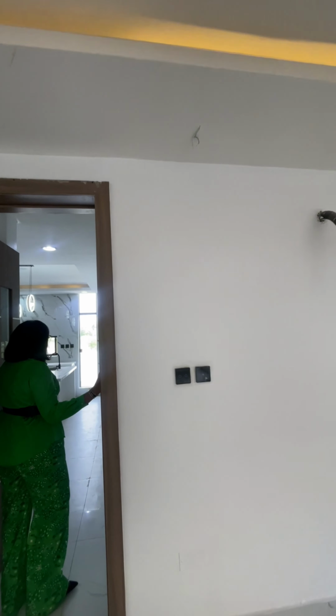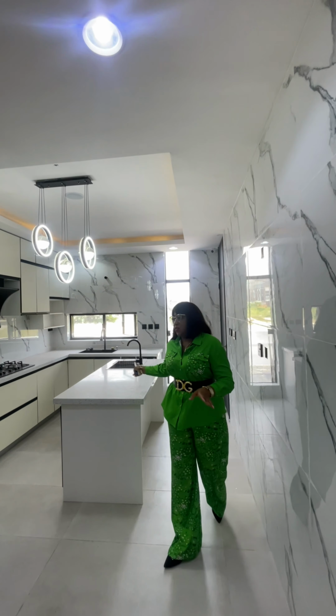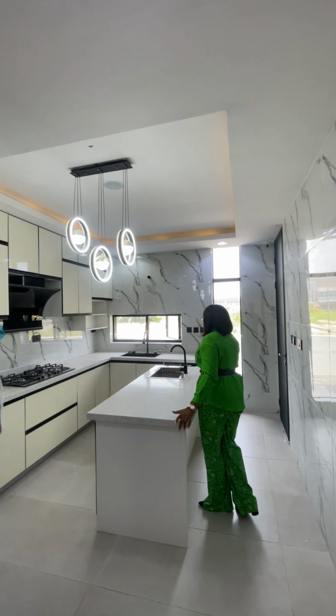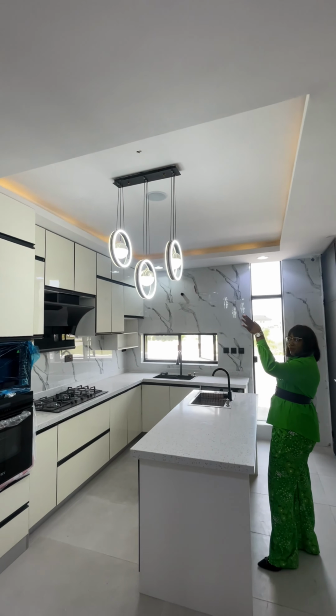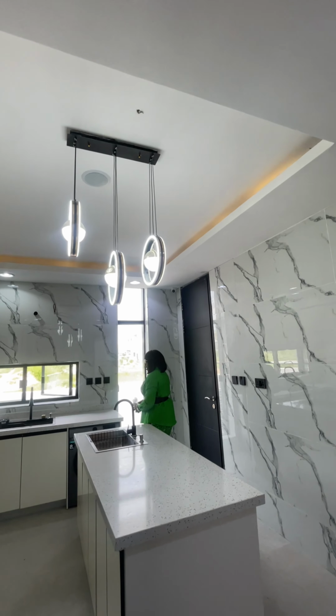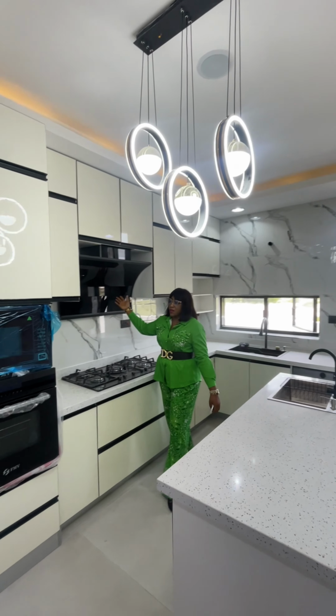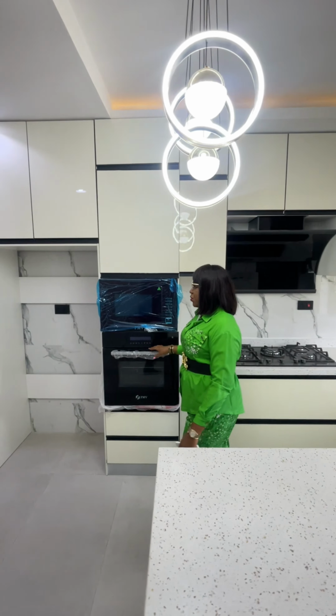It's really nice. So this is the kitchen, fully fitted kitchen already. We have this lovely island here. The chandelier, the lights. And we have the gas cooker, the heat extractor, microwave oven.